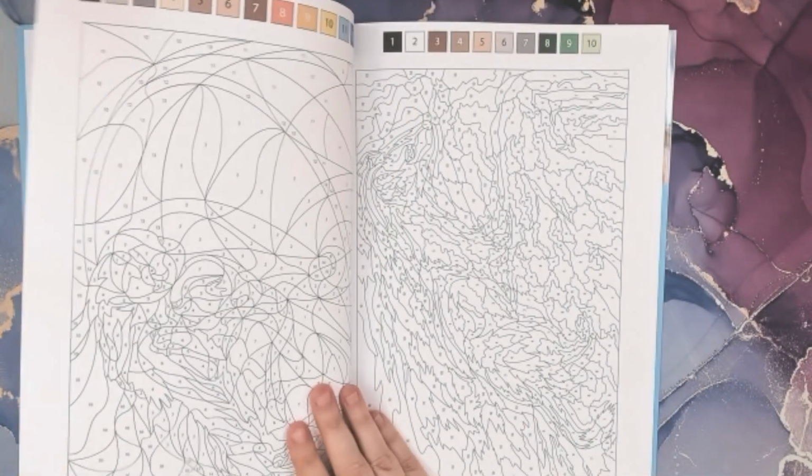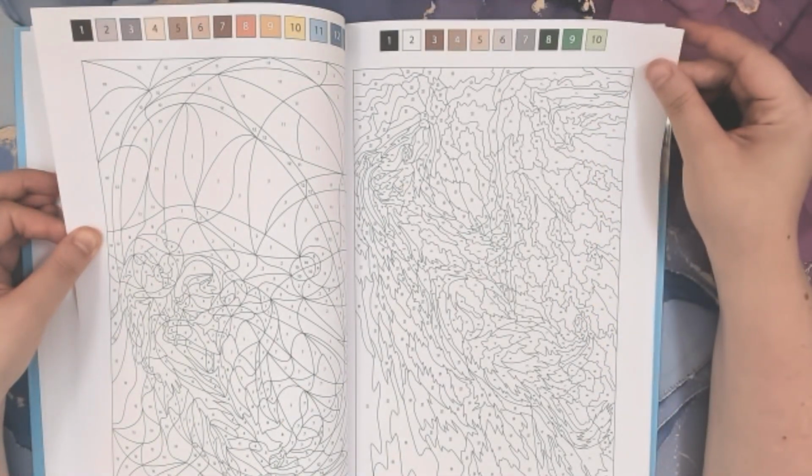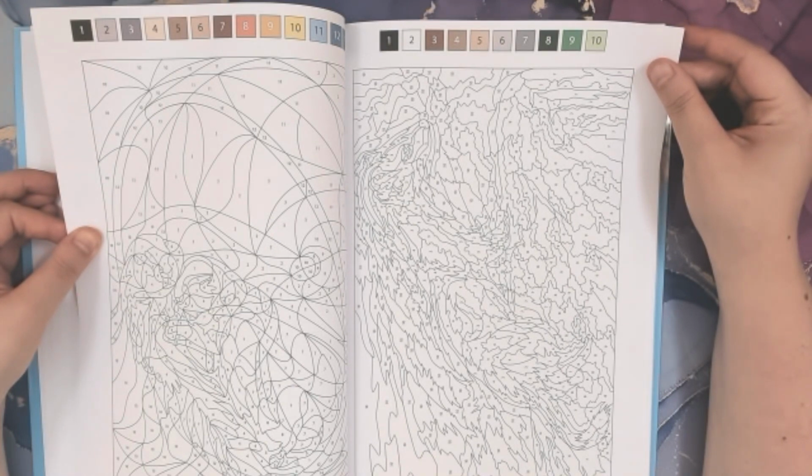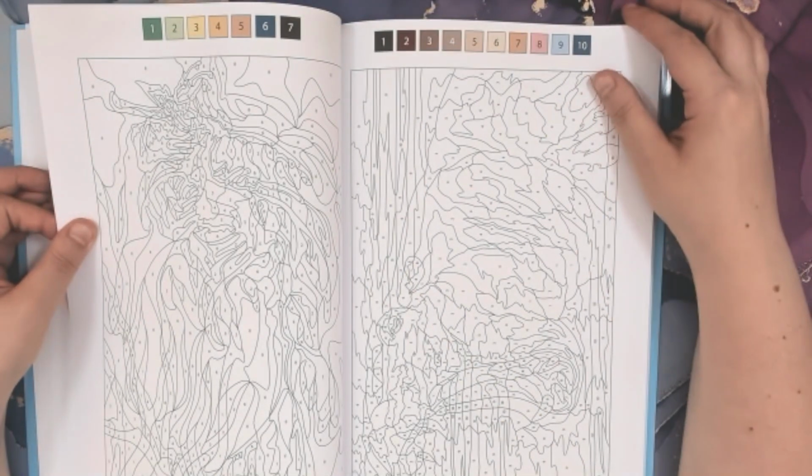So yeah, we're getting through these, and then I will show you the answer key. Like I said, if you don't like to see the answer key, normally I don't even look at the answer key when I color. Occasionally if I'm looking for something specific, because I like to be surprised. But in this book, I don't mind.